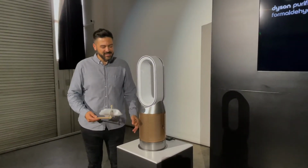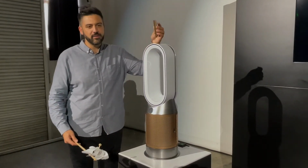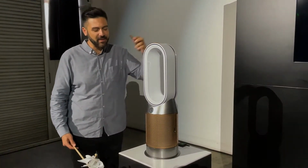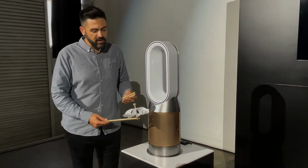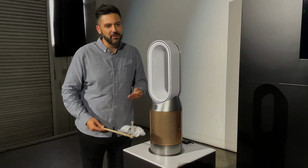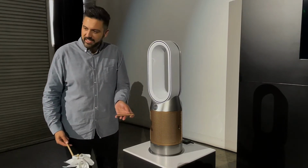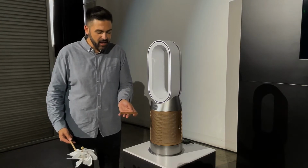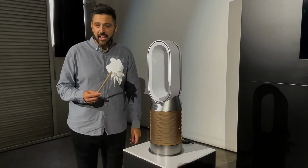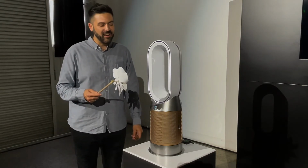And I guess this has very similar functionality in terms of the fan speed. So if you don't know, the remote control does magnet on top of the product, which is super handy. But what we generally prefer is having the machine in auto mode so it intelligently adapts to the pollution events. But if you want to manually customize it, you can adjust the fan speed all the way up to 10. Now, in saying that, this is as loud as the product is going to get.